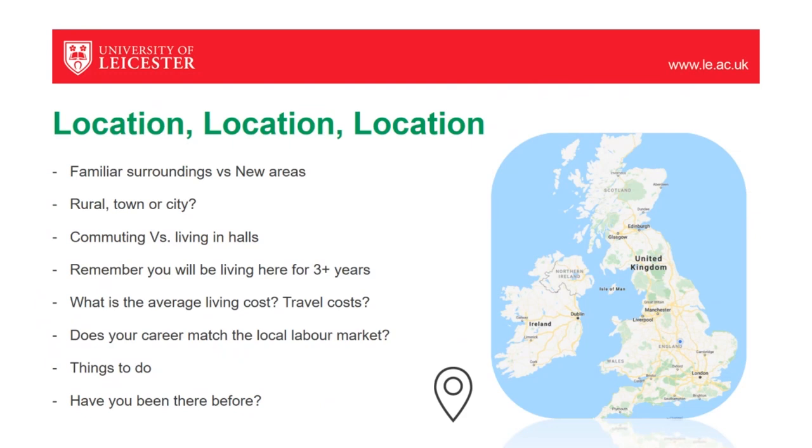We like to mention the average living cost as well. Is it affordable for you? Can you afford to live there? Leicester's lovely and cheap. But if you maybe want to go to London, just making sure that it is affordable for you. And does your career match the local labour market as well? So especially for those of you that are looking to do placements or maybe stay in the city afterwards, does it match what you're looking to do in the future? And also you might have been there before. So if you have been there before, did it make you feel comfortable? Did you feel at home? All of these sorts of things will give a good indication for you.